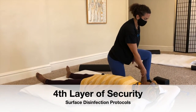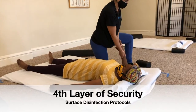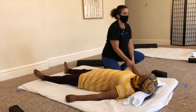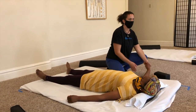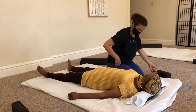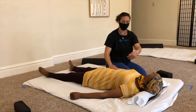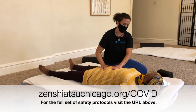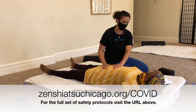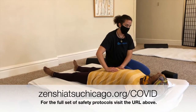This whole set of safeguards is what has been keeping people safe in other situations where personal services are being offered. It's what's keeping our clients and students safe here at Zen Shiatsu. A complete list of our safety protocols can be found on our website for your review. We're adhering to guidance from the Illinois Board of Higher Education and the Federation of State Massage Therapy Boards.